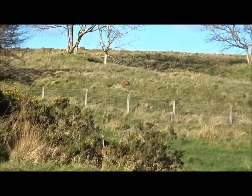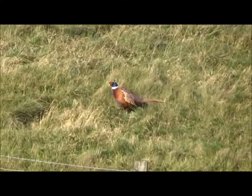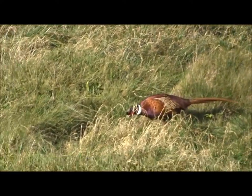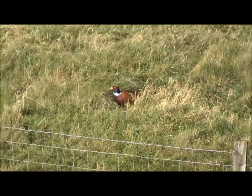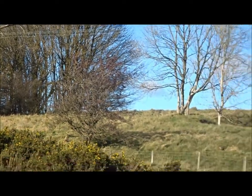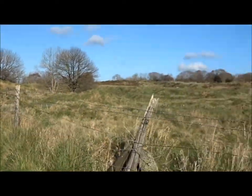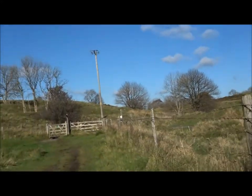Just zooming into a nice plump pheasant there, look. Yep. And there's the path I'll be taking over there in a minute.